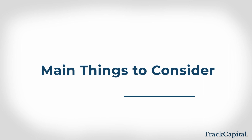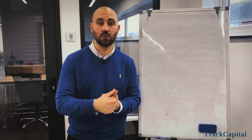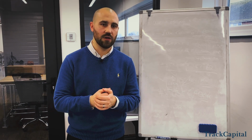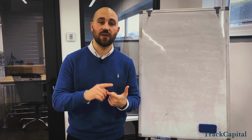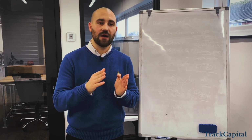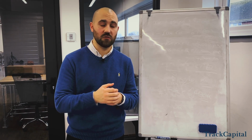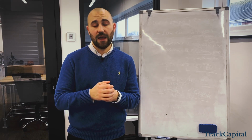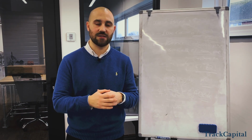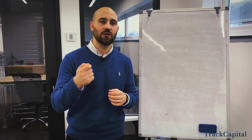Lastly, we're going to go over the main things to consider when looking at buy-to-let mortgages. You need to consider loan-to-value, or LTV, and this can range anywhere from 60% up to 80%. You need to consider whether it will be a fixed rate mortgage or a variable rate mortgage. Variable rate mortgage will fluctuate up and down. A fixed rate mortgage is where you lock in the interest rate for a certain period of time. It could be 2 years, 5 years, 10 years. And lastly, you need to consider the interest rate itself. You need to make sure that it's a manageable rate for you, and there are different rates out there depending on the lender and the product itself.